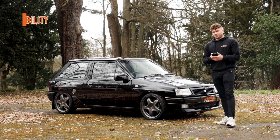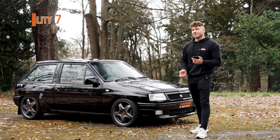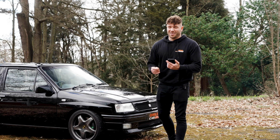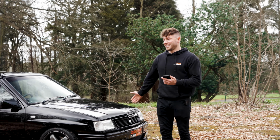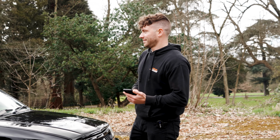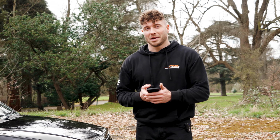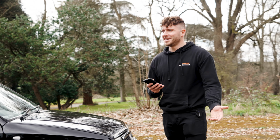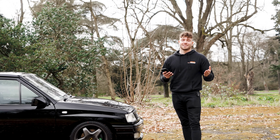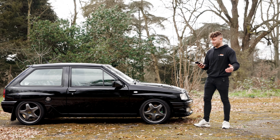Usability, same as previous ones we've done. 7 out of 10, because you'd be worried. These cars are so rare. Main reason that they're rare is because they dissolve, the metal worm gets into them and they just rot away. That's why these cars are so rare now. If somebody drove into you or something happened, it'd be very hard to source the parts and you'd be gutted. So yeah, unfortunately, a Nova's there to be driven, but it's one of those cars which, like most things which are worth lots of money now, has become a dry weather car, but I'm okay with that. 7 out of 10.